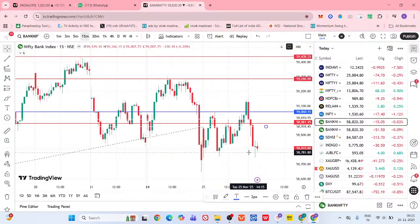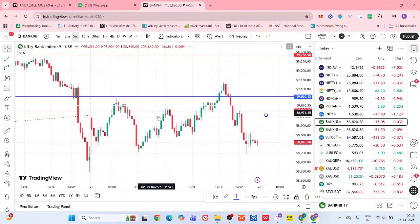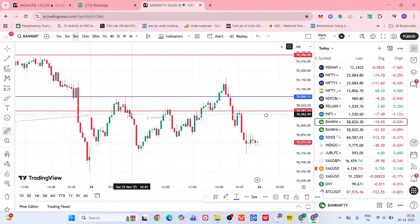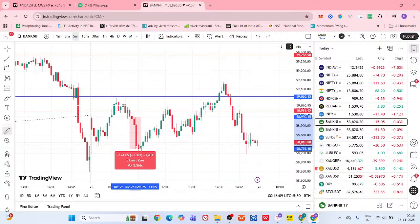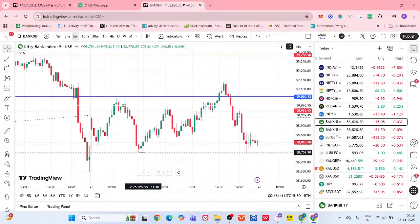Okay, so this is the price. It first went here and then we saw a rejection. So what happened? We had a good put entry. There was another put entry here, and here there was a good long side. So when you go to the 5 minute chart, you'll see it's not just small points. If I had even taken a short here, it's almost 200 points. Okay, correct.